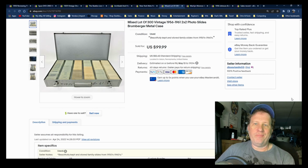It's just a mishmash. You can see there's some dates on there. This is from 56 to 61. It's just a family album, a lot of Christmas photos, some pictures of cars, things of that nature within the slide. So I just sold them as a mixed lot. I do know that there's a lot of money to be made individually on slides, and if you have the ability to check them out one by one, I highly recommend you do.